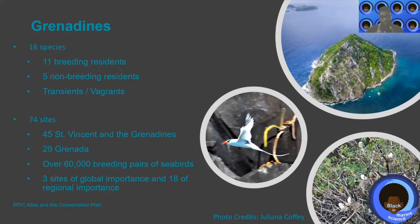And remember, those islands have a chain of smaller islands around them that make up the Grenadines, basically, right? So across each of those small islands, there are actually three sites within those two countries that are of global importance and 18 that are of regional importance. So those islands are really important towards the seabirds.